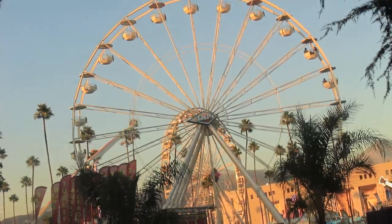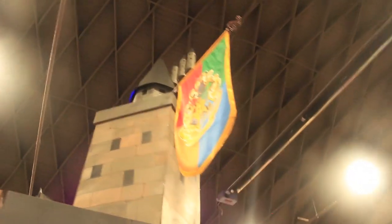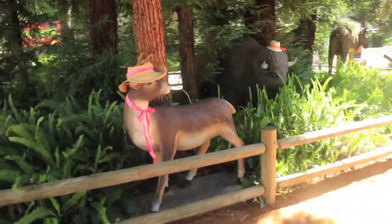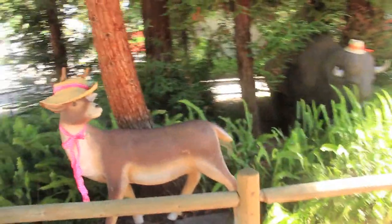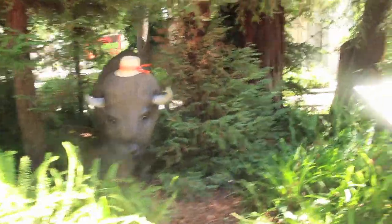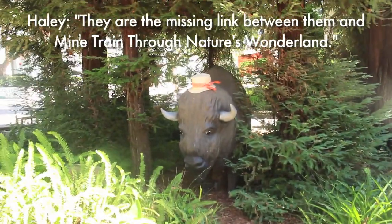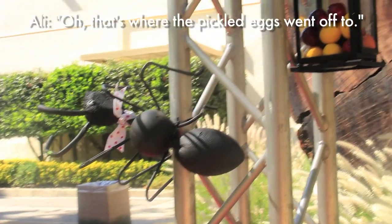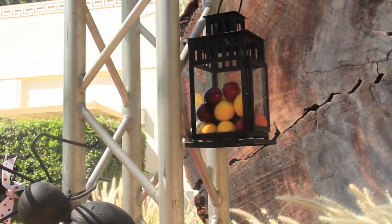Look, at the fair, you can have rides and you can have theming, but never in the same place. But the places with decor definitely had fun with it. Like this little corner we found outside the Weird Mall Expo Hall with animal statues. These are distant cousins of the dinosaurs at Prehistoric Gardens. Yeah, the missing link between them and the mine trains through Nature's Wonderland. Yes, exactly. Oh, that's where the pickled eggs went off too.